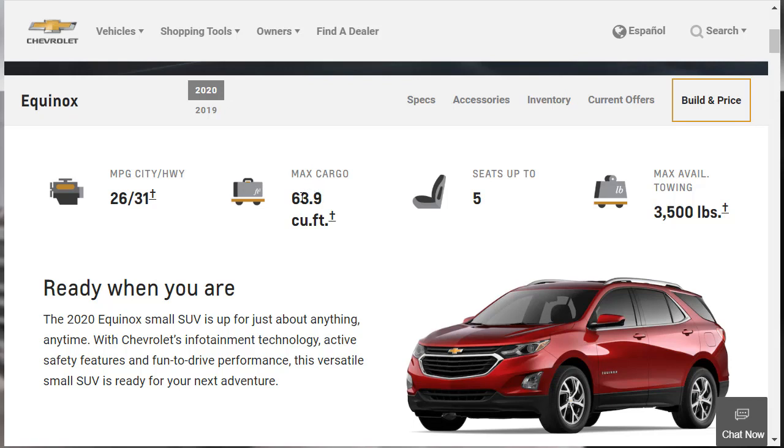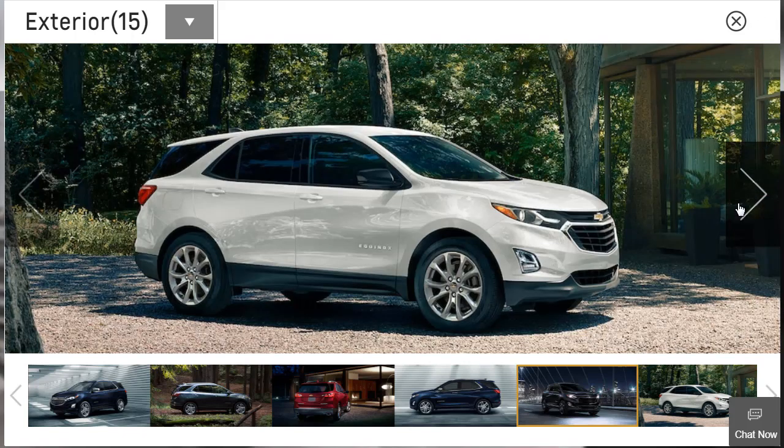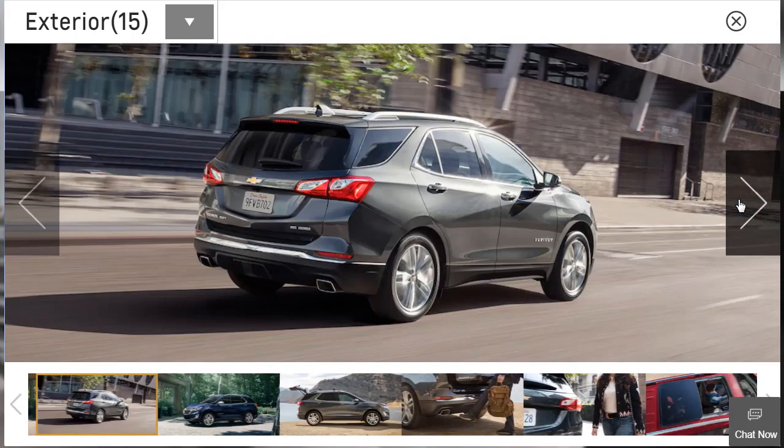The cargo capacity is 63.9 cubic feet, it seats up to 5 people, and as we already know, it tows a stout 3,500 pounds, which is a lot for its class and the vehicles that it competes with, because most of them tow 1,500 pounds. Let's check out the gallery really fast. See what this is all about. We're just gonna go through these exterior photos real fast.